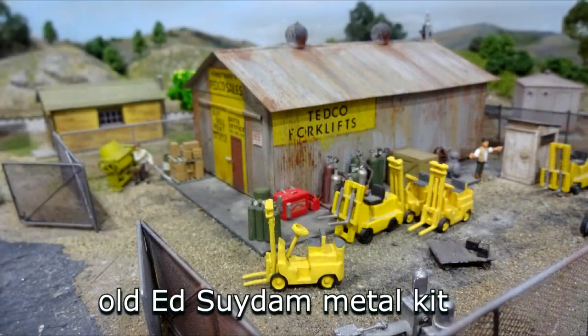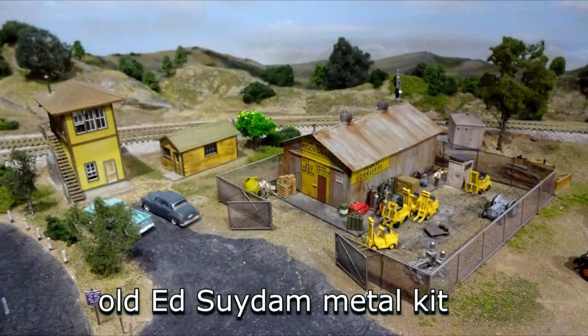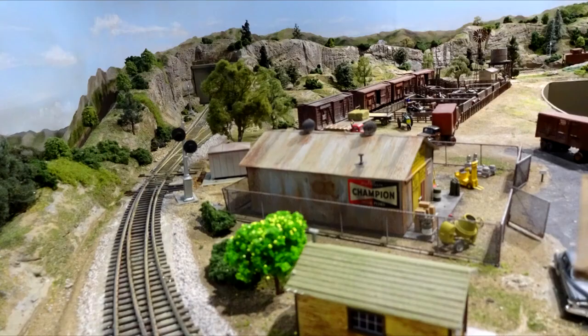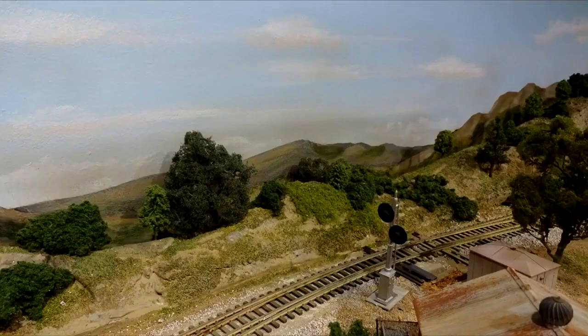Between the cattle pens and the tower is a local business built years ago from one of Ed Sidham's metal soldered together kits. It was one of my earliest structures, but is now situated in a Northern California setting. This junction is formed by a number 8 curved switch and a number 8 straight switch.